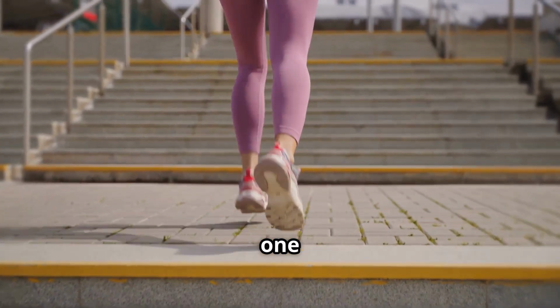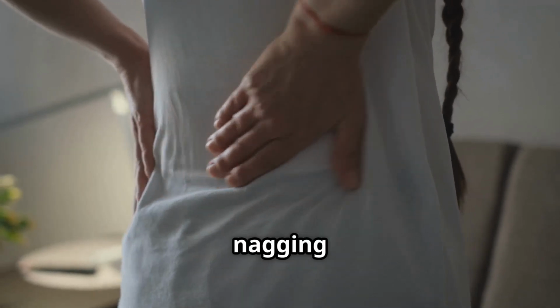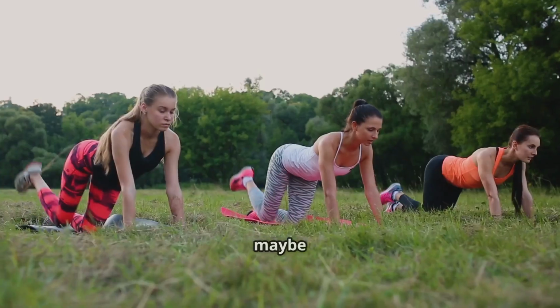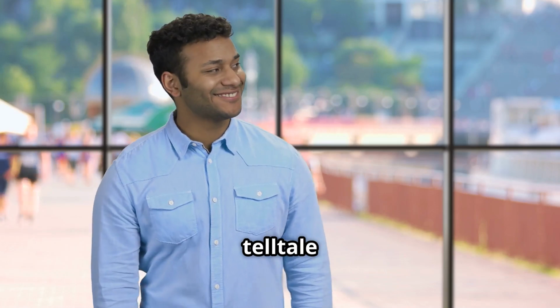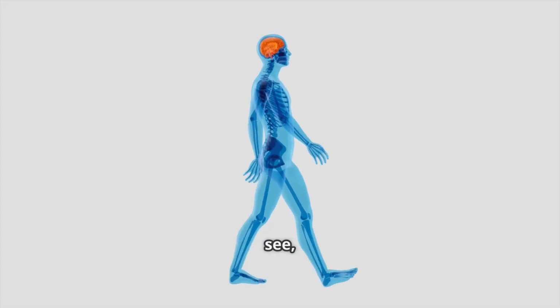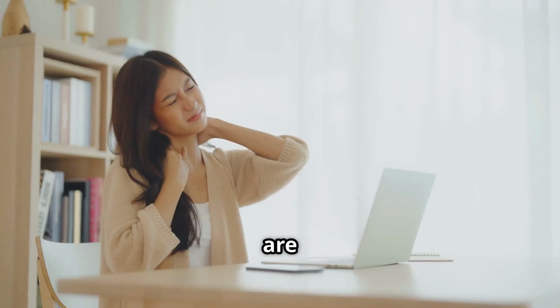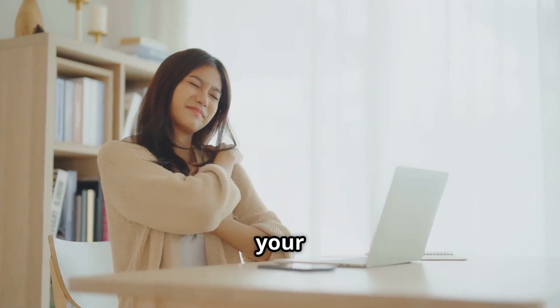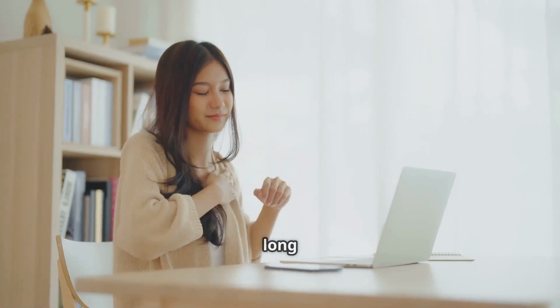Mistake number 1, using the wrong muscles. Have you ever finished a long walk and felt a nagging ache in your lower back? Or maybe your hips feel tight and stiff? This, my friends, is a telltale sign that you might be using the wrong muscles when you walk. You see, many of us unknowingly overuse our hip flexor muscles. These are the muscles that run along the front of your hip, and they tend to be tight in many people, especially if you sit for long periods.